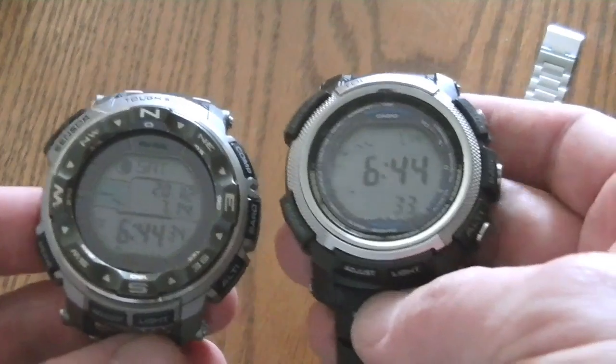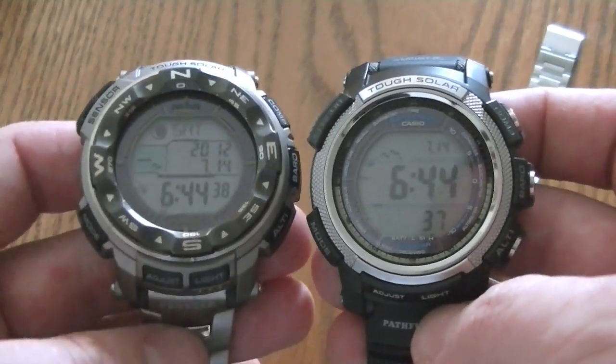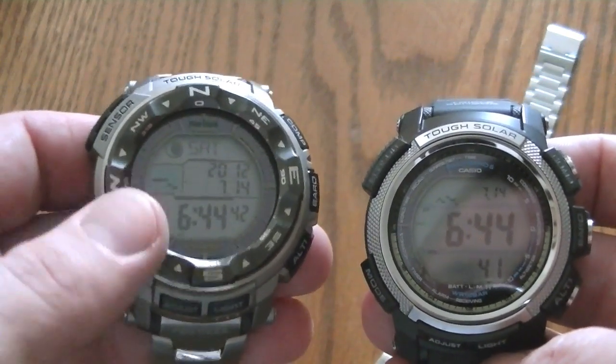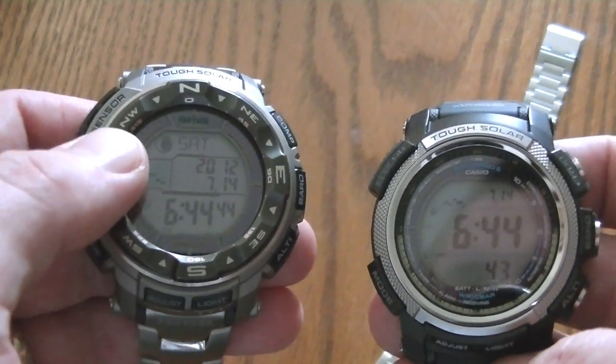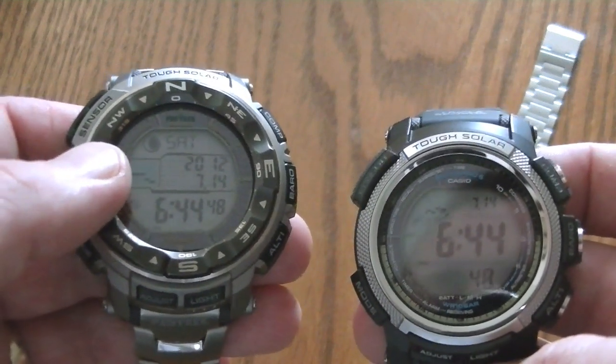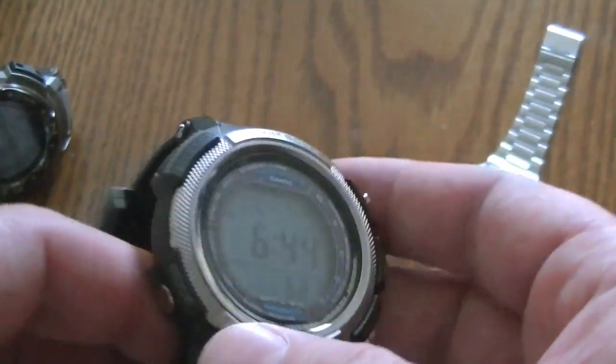So I bought both of these. Couldn't decide which one to get, so I got them both, and I figured I'd return the one I decided not to keep. So I'm going to sell this one, the 2500. I thought the moon phase would be cool. It is a very cool feature. I like it, but not enough to make up for the extra thickness and everything.